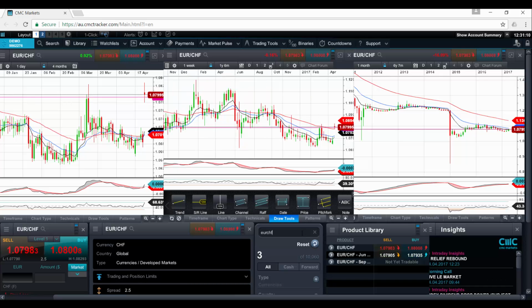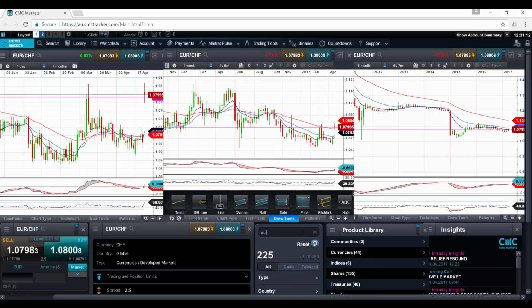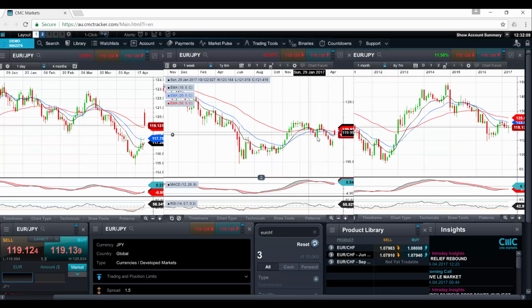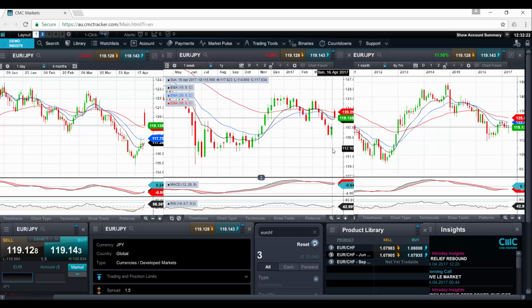I want to take a look now at euro yen, and in euro yen the trend is actually to the downside. So let's take a look at that. What we can spot here from the weekly chart is that we are in a downtrend. We had a really strong sell-off into the 115 level, and we're pulling back. So we already started that pullback last week.